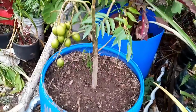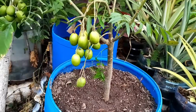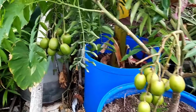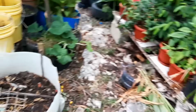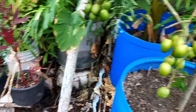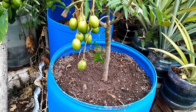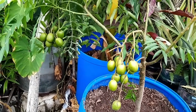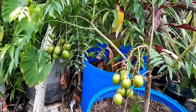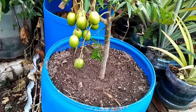So the plantain that we planted here died. And Steve said, why not just utilize it for the June plum? So he took it out of the bucket right there and planted it in this drum for me. So I think it will do better here. So let's thank him in the comments, guys. Let's say thanks. 1, 2, 3. Thank you, Steve. We appreciate you.